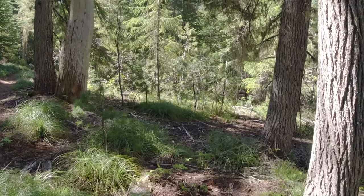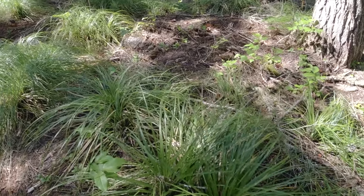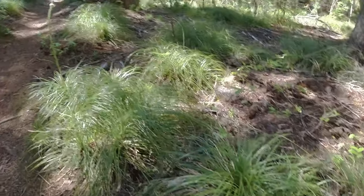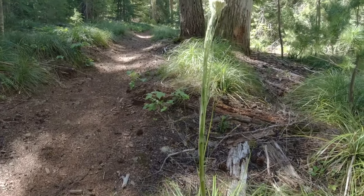I was just telling Susan, this is bear grass. And there's a fleshy root that bears will dig up and they'll eat. So hence the name bear grass. And here's one that's putting up a flower. They don't put up flowers every year.